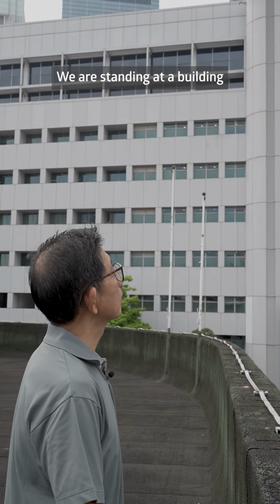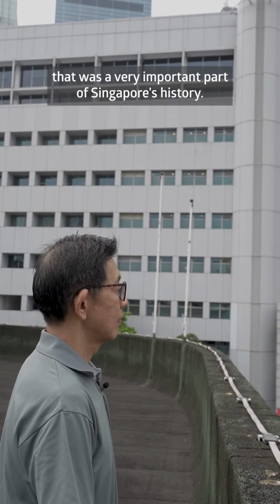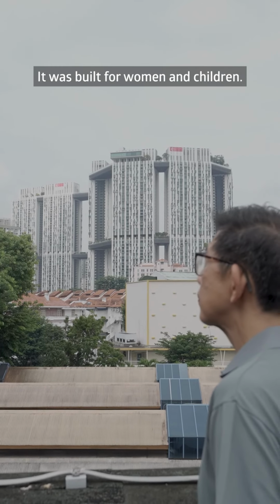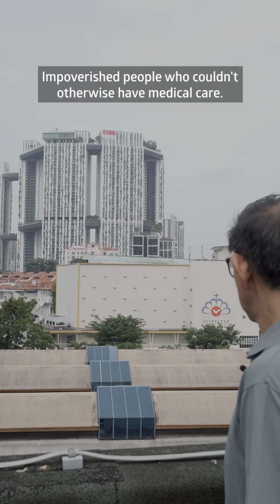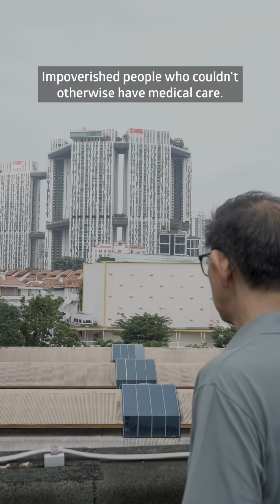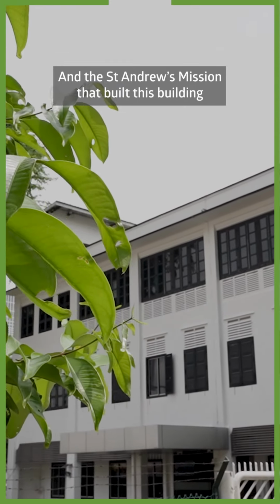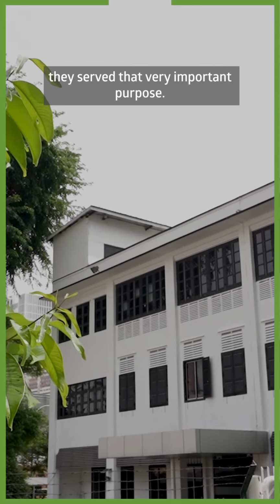We are standing at a building that's really a very important part of Singapore's history. It was a hospital, it was built for women and children, impoverished folk who couldn't otherwise have medical care. And the St. Andrew's mission that built this building, they served that very important purpose.